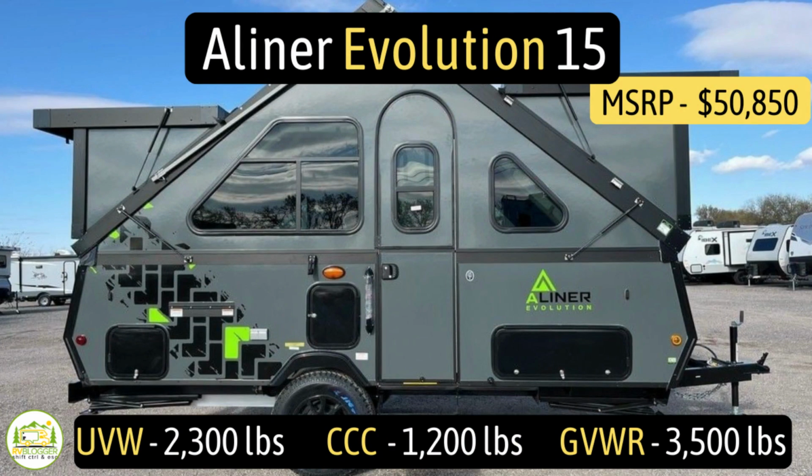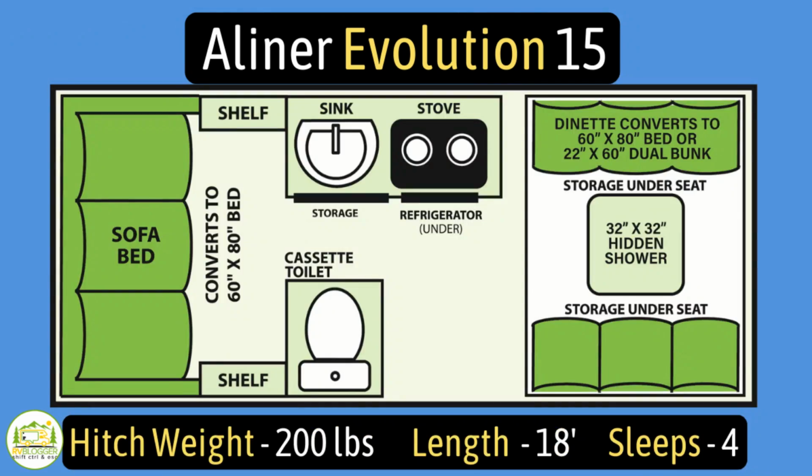This travel trailer is the Aliner Evolution 15. It has an unloaded vehicle weight of just 2,300 pounds, a cargo carrying capacity of 1,200 pounds, for an overall gross vehicle weight rating of 3,500 pounds. The hitch weight on it is just 200 pounds. It measures in at 18 feet even, and it can sleep up to 4 people.